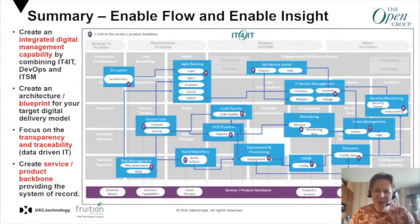Now, summarizing this presentation, we need to create an integrated digital management capability to enable the DevOps teams in their journey and in managing this new digital ecosystem. We need to create a blueprint or architecture to show us the bigger picture of how everything should be connected. And that is where we can use the IT4IT standard as a reference model, defining the capabilities you need, the right set of tools, the right integrations and data flows. And this enables you to leverage the new superpower, which is transparency and traceability. If you are able to get transparency and traceability embedded in this new way of working, you become successful. You need this data-driven approach, and this needs to be part of the overall design and implementation of this new way of working. And part of that foundation is also the service and product backbone, defining the products and the teams and how they generate value.